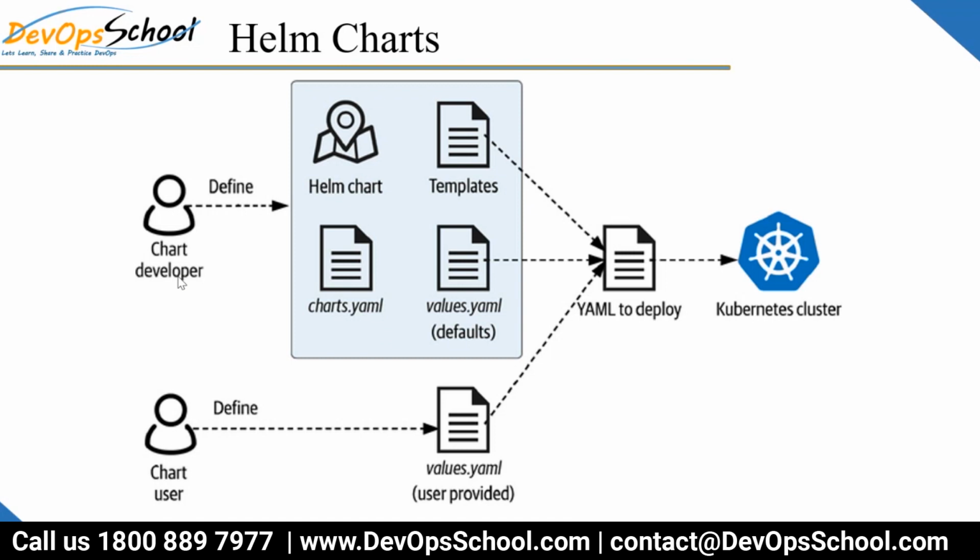See, the chart developer has given you default values. If you want to override them, you change values.yaml and deploy to the cluster. So there are two roles: one is the chart developer, who develops the chart, and the other is the user, who deploys the chart. The user will change values.yaml and then deploy the chart. Are you understanding, all of you? Hello?